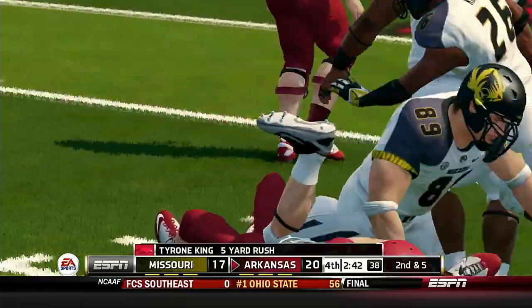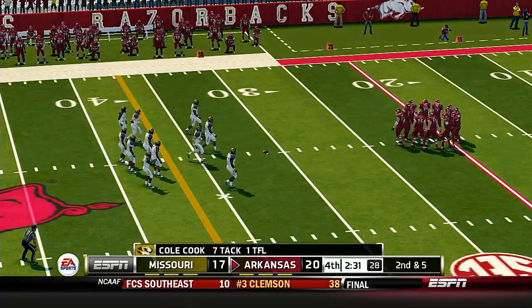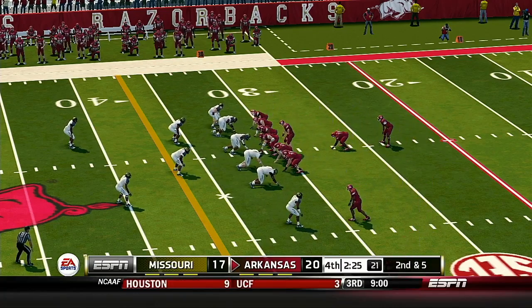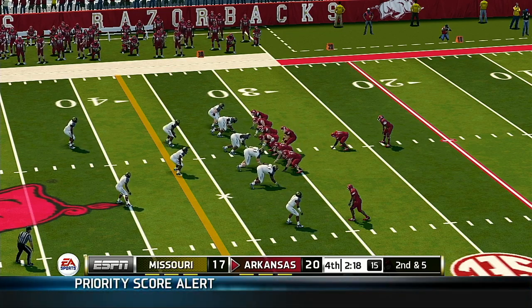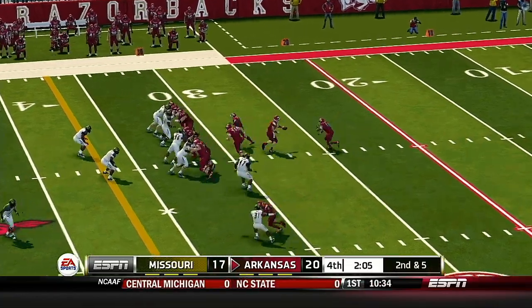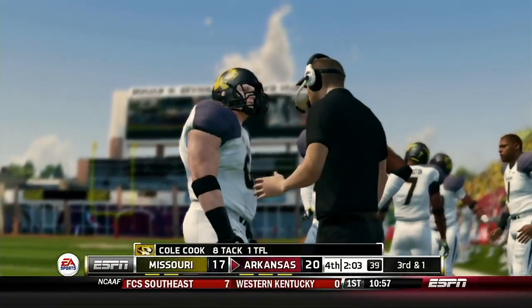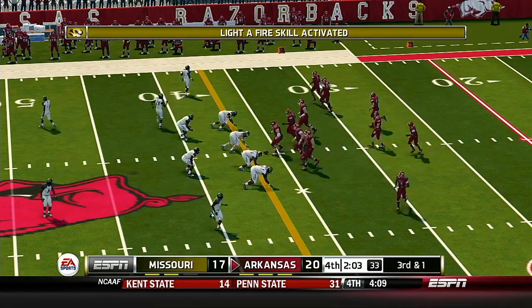Brought down after a nice run up the middle. From their own 31-yard line. Second down. Red, kill, kill, kill. Yellow, three. At the corner. Nice run, and he's brought down. Starks picks up 5 with the carry. The Tigers will use their first time out of the half. It's third down, and this offense is about 3 feet away from that first down marker.